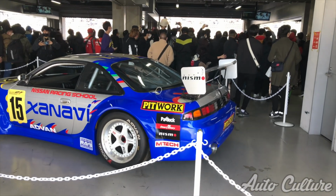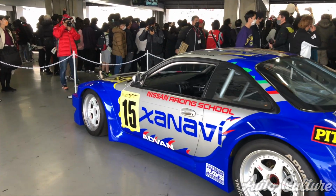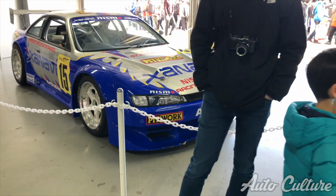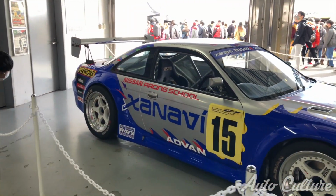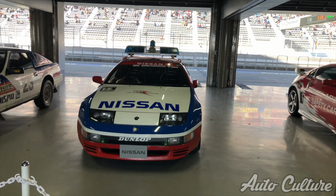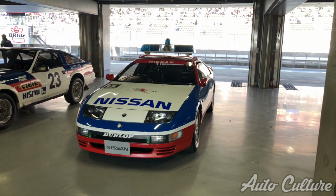Take a look at this old S14 from the JGTC series. Wow, that's incredible. Some classic race cars as well. You can see some really old Fuji Speedway official cars as well. I had no idea they used to use a Z32.